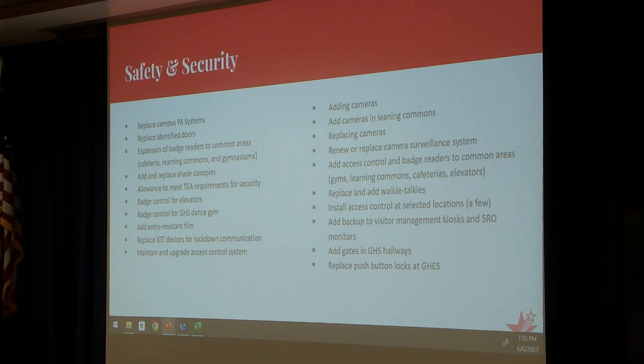And then when we get to the heading of safety and security, these are some of the items that were ranked highest. And again, this is not everything, these are highlights. So campus PAs, replacing identified exterior doors, expansion of badge readers to those common areas of the building. So more badge readers in the buildings themselves for those spaces. I don't know why shade canopies is listed twice, but we'll take care of that. Meeting TEA requirements, which, remember I told you we didn't really know where we were with that?